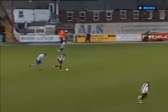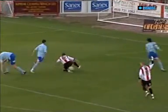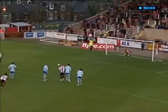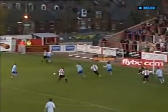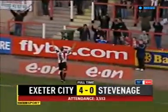Exeter made the game safe when Steve Basham was hauled down by defender Luke Oliver. Basham picked himself up to score from the penalty spot. The rout was completed shortly afterwards. George Friend with the ball in, and Matt Taylor converted the fourth. Exeter through, but new Stevenage boss Peter Taylor back to earth with a bump 9 days after taking the helm.